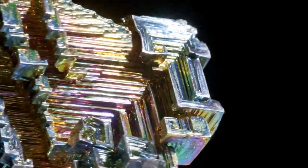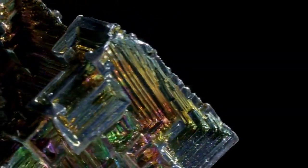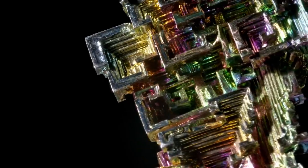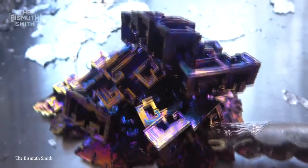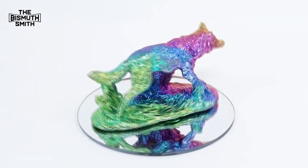As with all metals, bismuth reacts with oxygen in the air to create a layer of oxide on its surface, and the varying thickness of this causes it to become iridescent, and it reflects all the colors of the rainbow. It's very unusual for this to happen in nature, however, because it's normally only present in compounds, but once it's been purified and heated to its melting point at around 520 degrees Fahrenheit, it'll begin to cool and crystallize in this way.